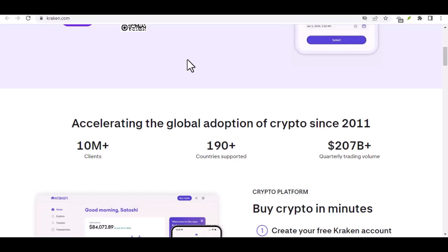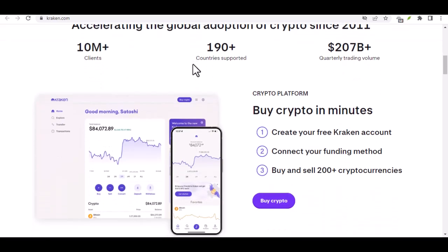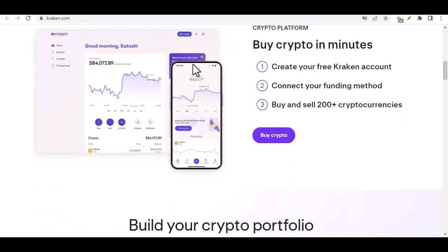Today, we're diving deep into Kraken, one of the biggest names in the crypto game. We'll be cracking open, pun intended, their verification process and answering the burning question: does Kraken require ID?